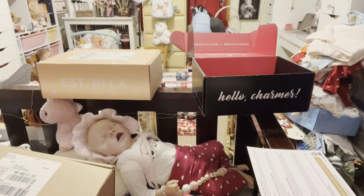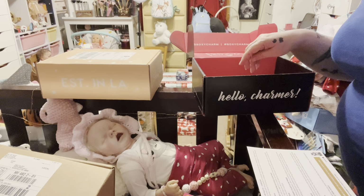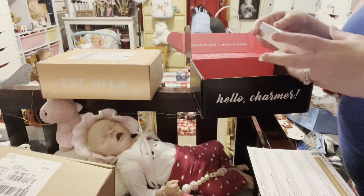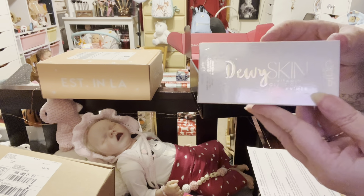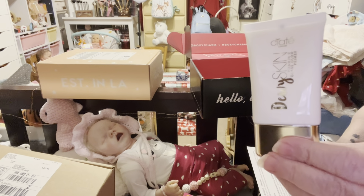And then, what is that? Yeah, this one. A dewy skin vitamin C glass glow primer. This one is $28. Prep skin for flawless dewy makeup application with a cushiony texture. The primer provides a luminous glow. So you would use this and then put your makeup on.